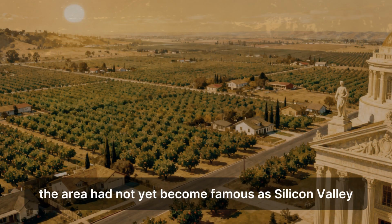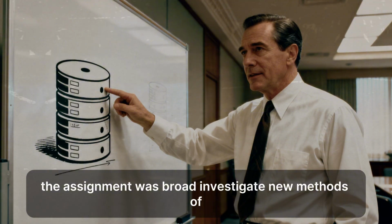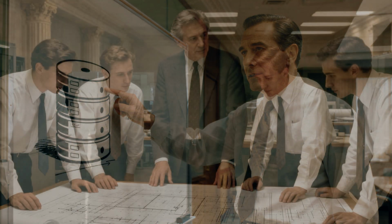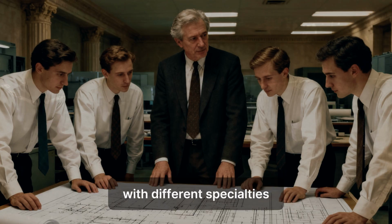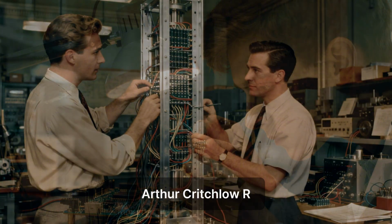At that time, the area had not yet become famous as Silicon Valley. The assignment was broad: investigate new methods of storing and retrieving information. Johnson gathered a team of engineers with different specialties. Among them were Louis Stevens, William Goddard, John Honstra, Arthur Critchlow, R.